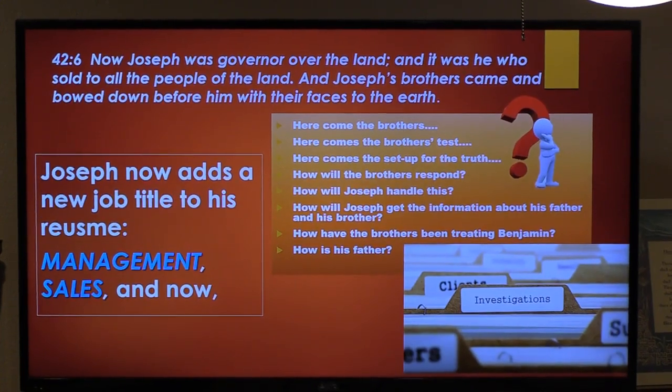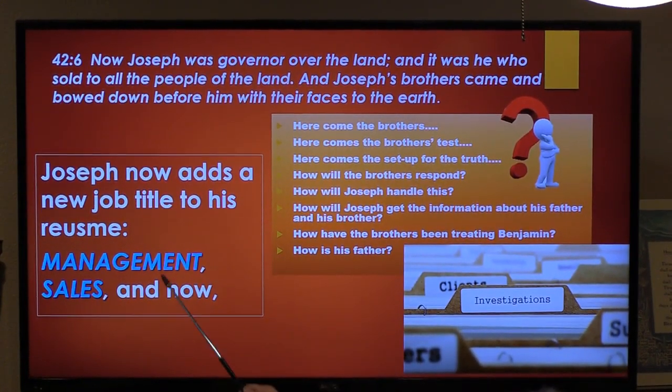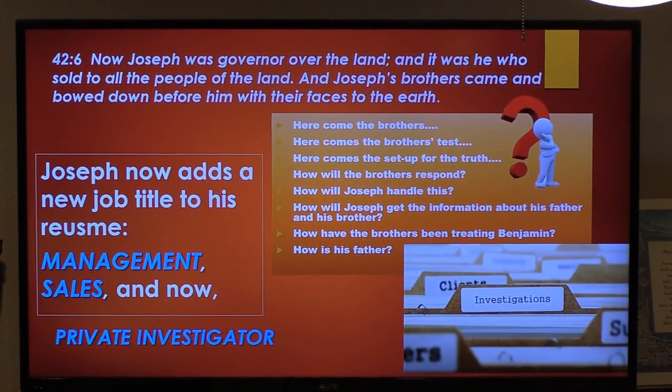Joseph now adds a new title to his resume. He's management and sales, and now he's a private investigator, because he's going to find out what the heck happened. Okay? Here come the brothers. Here comes the brothers' test. Here comes the setup for truth. How will the brothers respond? How will Joseph handle this? How will Joseph get the information about his father and his brother? And how have the brothers been treating Benjamin? That is a big concern of Joseph, right? Because Benjamin is his only full brother, father, mother, and he wants to know how his father is.